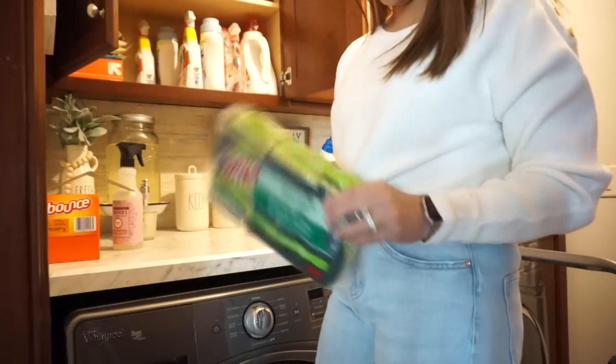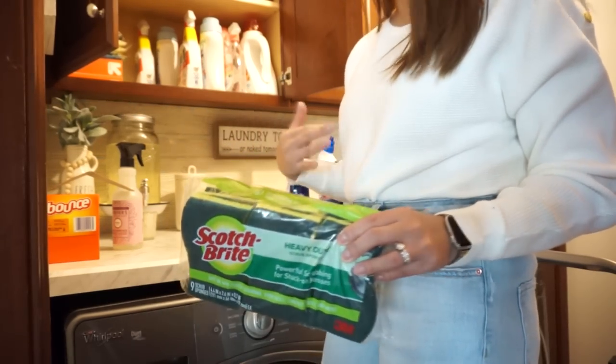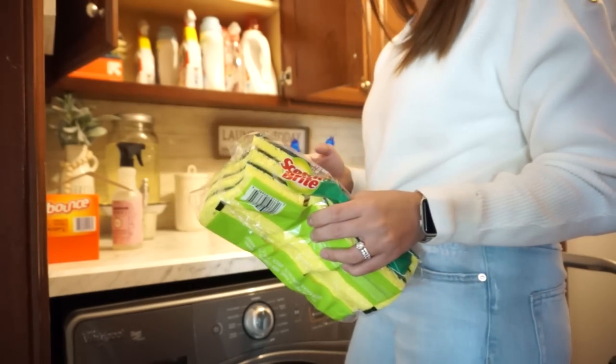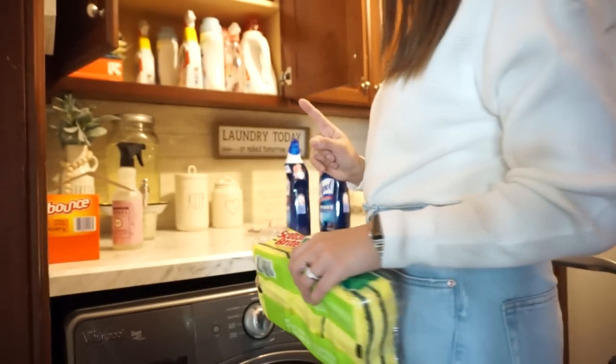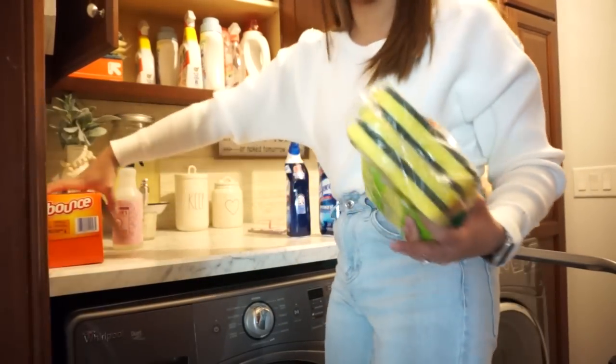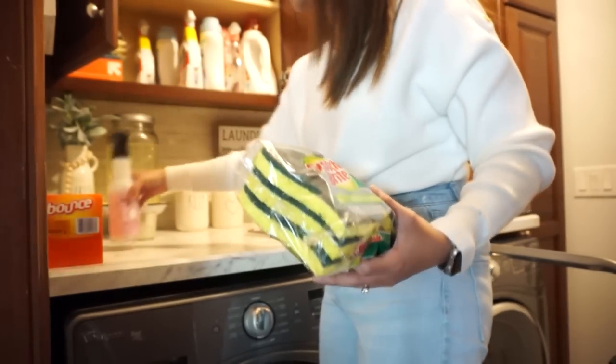On Amazon, I think this was only $6, which I think is cheaper than Target. I'm not sure, but good enough. So now I have extra sponges because I only have one left. And anyways, I'm actually doing laundry, so I like keeping the dryer sheets out when I'm doing laundry, otherwise it goes up there. I always have one of these guys out too.